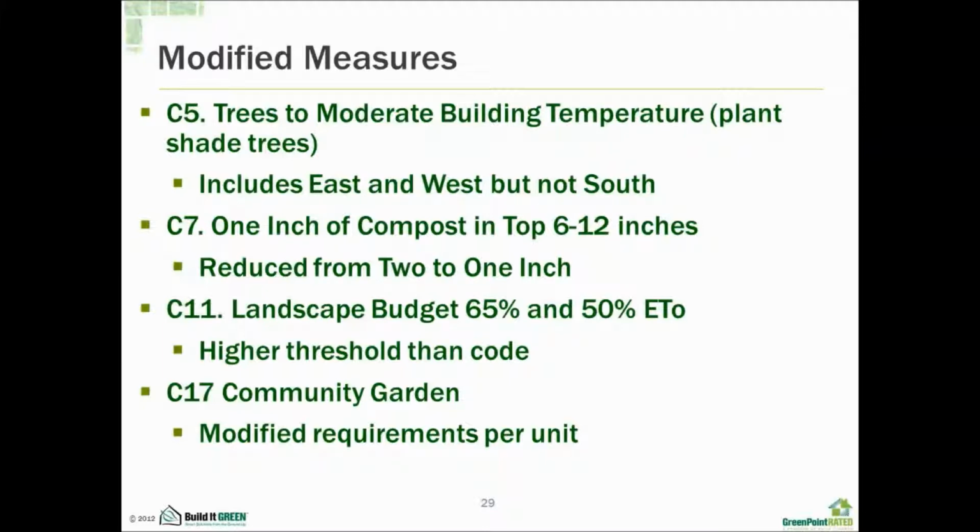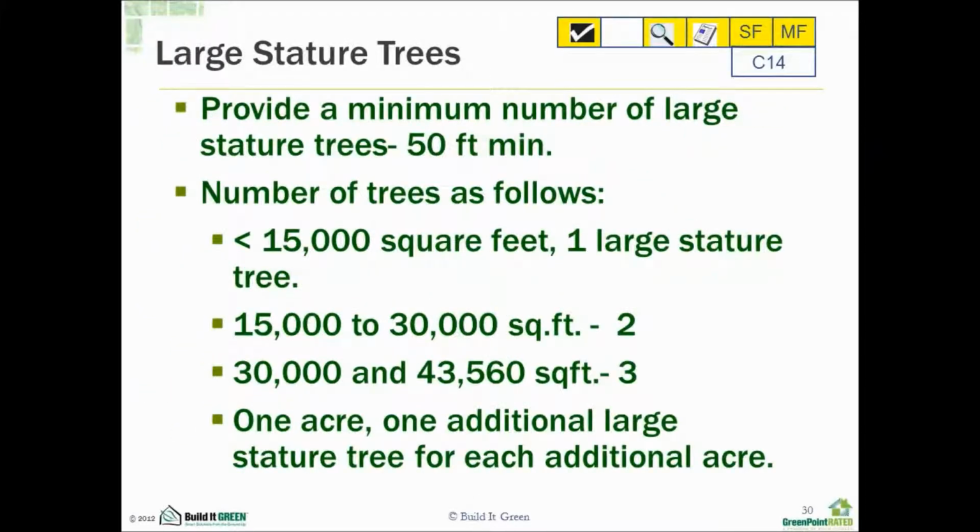So we don't have this overlap of the code requirement, which is 70. C17, the community garden, we modified the requirements per unit. It was quite a high threshold of square footage per unit, so we have reduced that square footage per unit and also only required it for 25% of the units. So take a look at that. I think it's a good measure for folks.